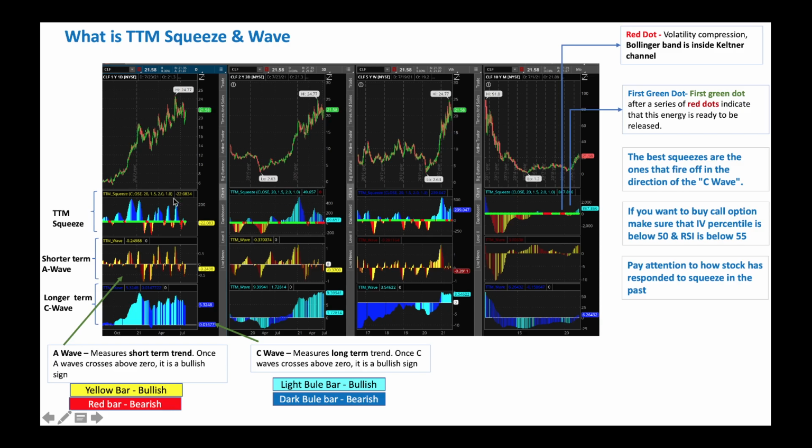Then we got the squeeze indicator, which is the first lower chart here. Pay attention to the red dots, which tell you tight compression of volatility. At these points, the Bollinger Band is inside the Keltner channel, and something has to happen, because volatility is so compressed. The stock has to go up or down. So here we got red dots, tight compression of volatility, and afterwards we got a first green dot and the stock went up.